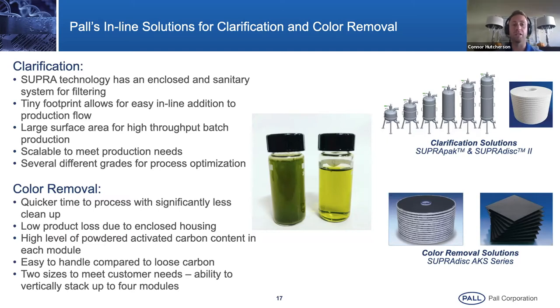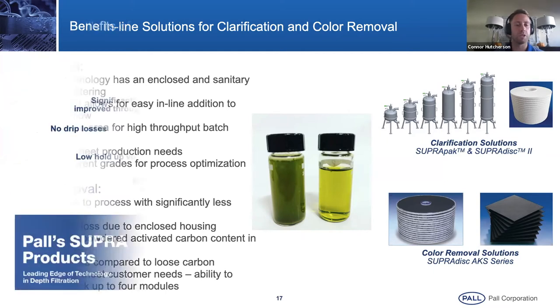Keeping on that point, going back to the clarification, we do offer several different sizes of these filters, the smallest being 0.4 meters squared, the largest being all the way up to 8 meters squared. And once again, having the capability of stacking these to increase the surface area as necessary. Now, looking at the photo front and center here, you may be thinking that this was processed through a carbon filter, and that's actually not the case. This was run through one of our sheets, and you can see the types of particulate that we're removing from this fluid stream. So some really great results there. Maybe we can go to the next slide, please.